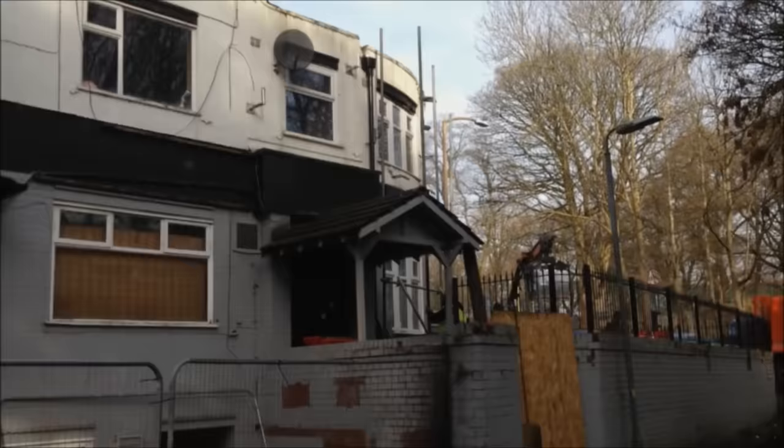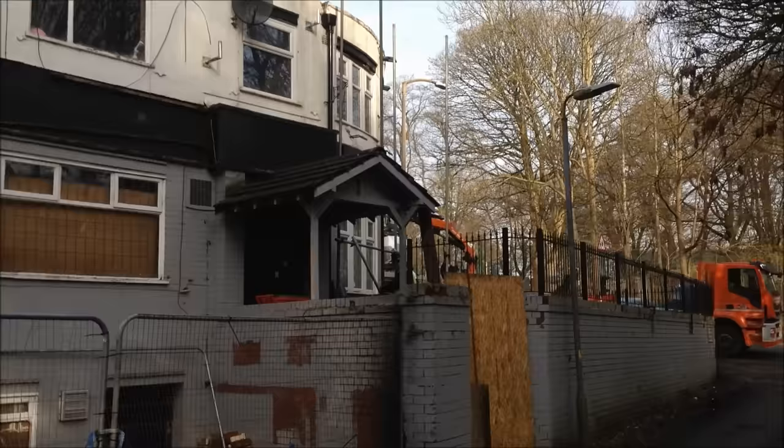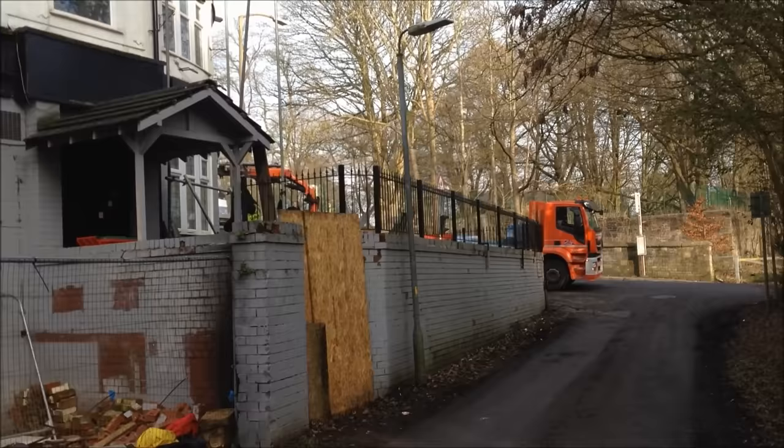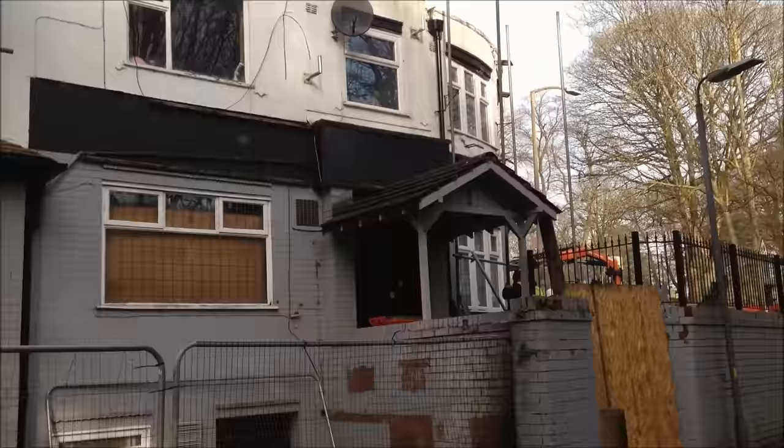Fortunately for us, he didn't spend too much time in the pub, and he sort of got his act together and moved on. Right then, it's a little bit busy around this area with these guys putting scaffold up. It's a good job I came today, otherwise it would have been completely covered, the facade, in scaffold. So I'm going to whip the camera around now and I'll wrap this video up, I think.